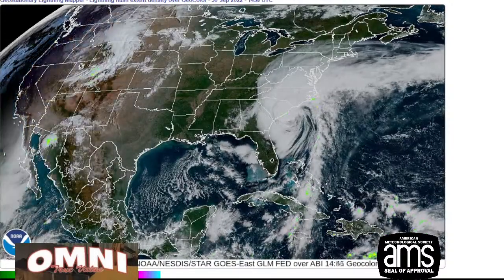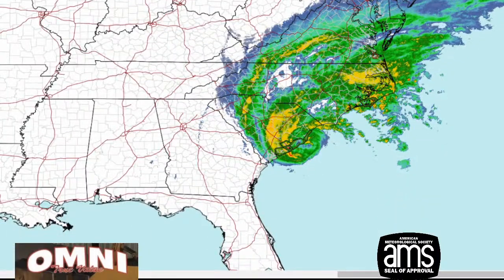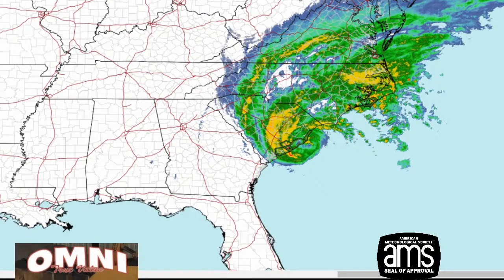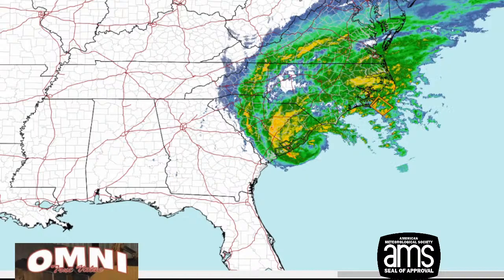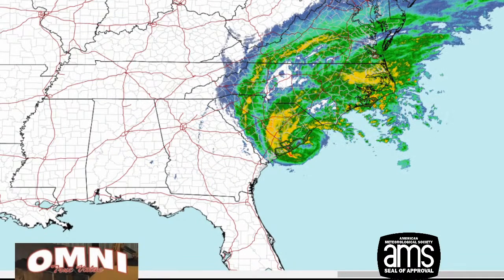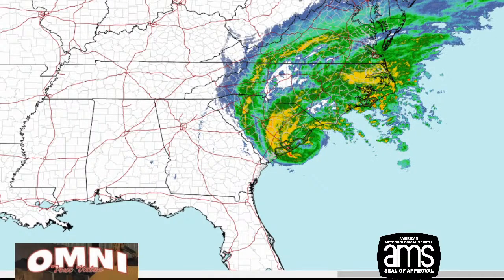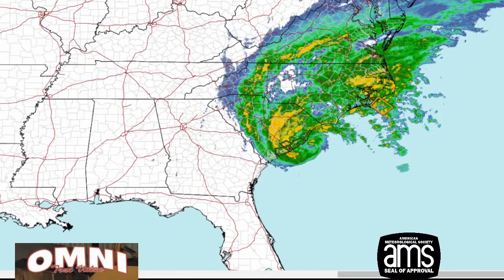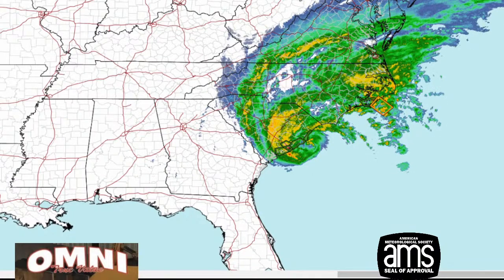At the moment, though, the focus is on Ian and the ball of convection and the center getting very, very close to land. We've got some flash flood warnings up. I see 3 of them up there along the coast. I've got this wide radar view here. A band of rain has now about reached western North Carolina. If I wanted to guess, probably very close to Charlotte, North Carolina.